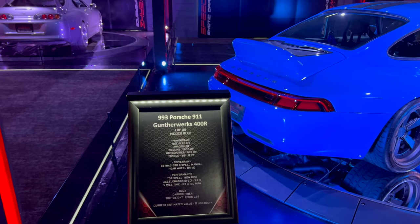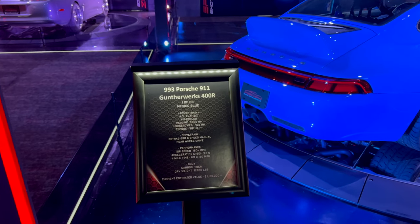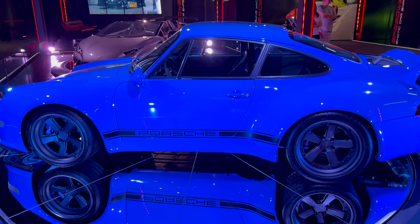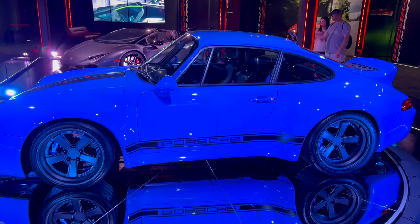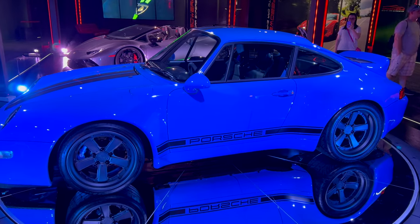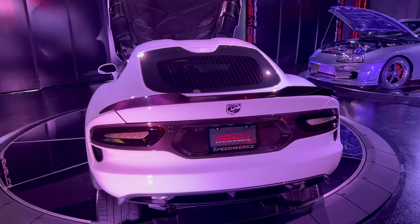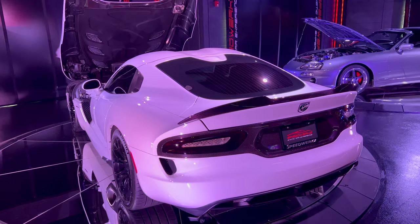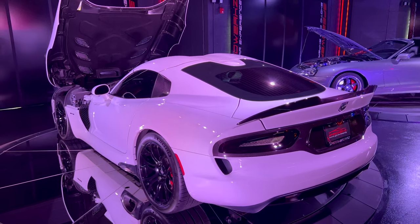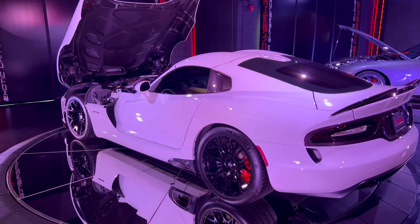Check out this Porsche 911 here. It's worth an estimated $1.1 million. It's super cool looking. It looks older style. I'm not sure what year it is. They didn't really say, but it's pretty cool looking. Check out the sweet, sweet Viper we got going on here. As a kid of the 90s, there was nothing cooler than if you had a Viper. And this one is from 2014.